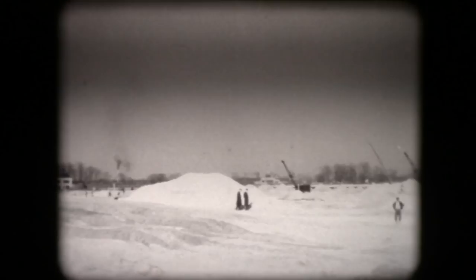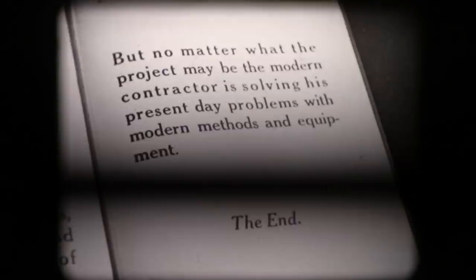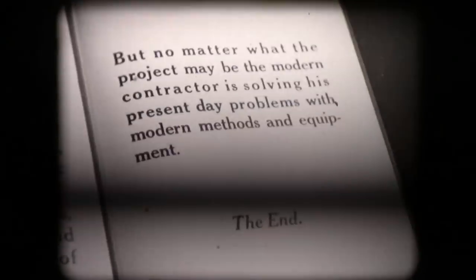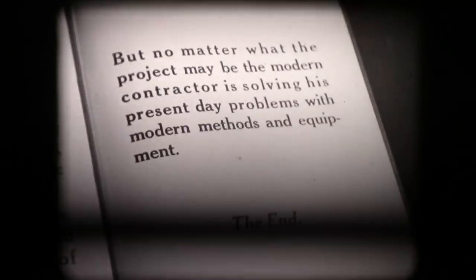Today, the country is alive with projects: airports, highways, dams, canals, and buildings, extending to all of us the comforts and conveniences which have made our lives fuller, richer, and more productive than ever. But no matter what the project may be, the modern contractor is solving his present-day problems with modern methods and equipment.